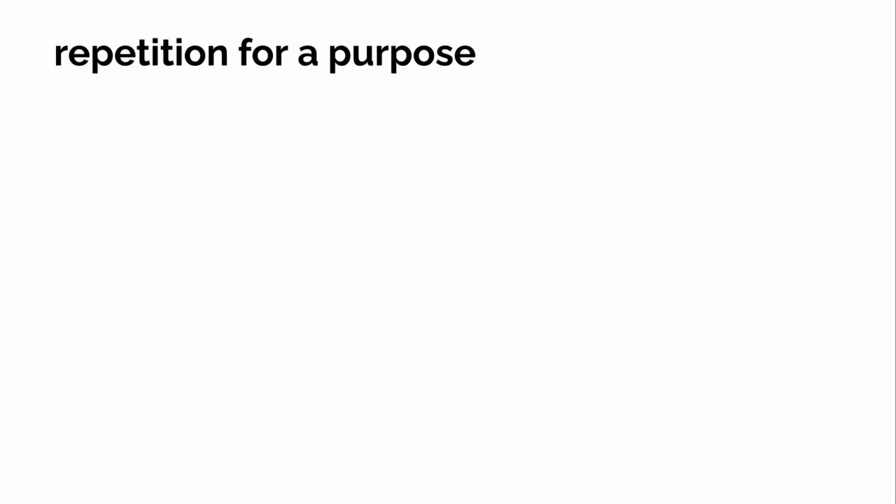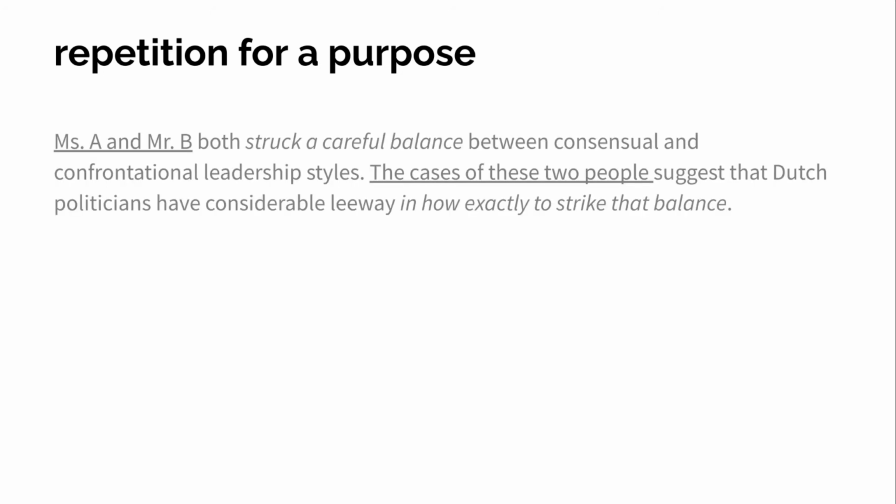Here are two sentences. Ms. A and Mr. B both struck a careful balance between consensual and confrontational leadership styles. The cases of these two people suggest that Dutch politicians have considerable leeway in how exactly to strike that balance. This writer could have chosen not to repeat this phrase, "strike a balance," and instead could have said something vague at the end of the sentence like, "have considerable leeway in how to do that." They wouldn't have gained that many words, but they would have had it at a cost of the lack of repetition of striking a balance.